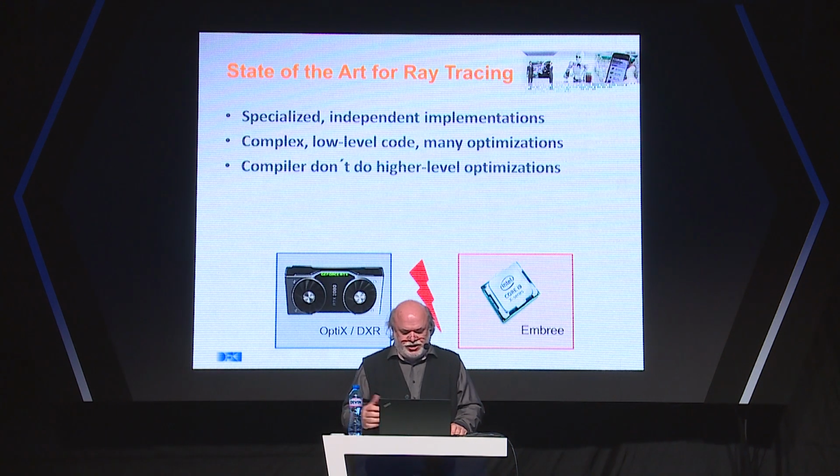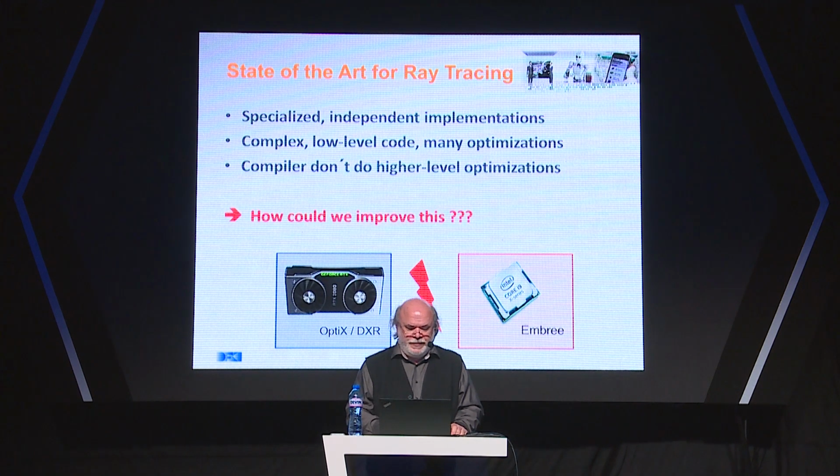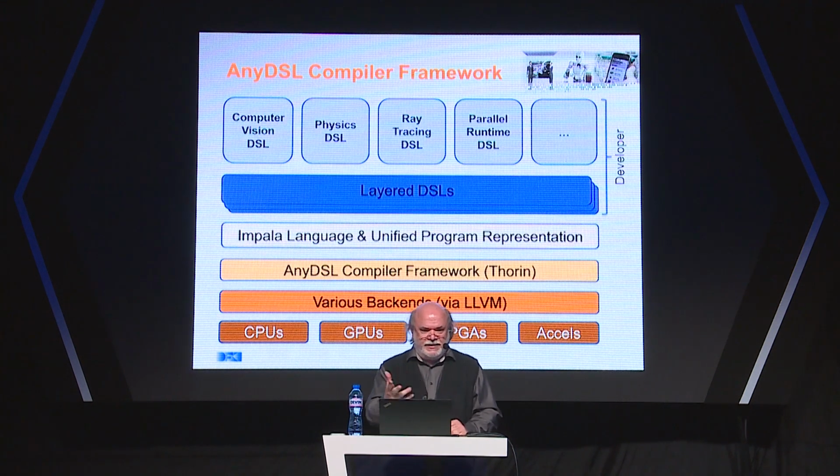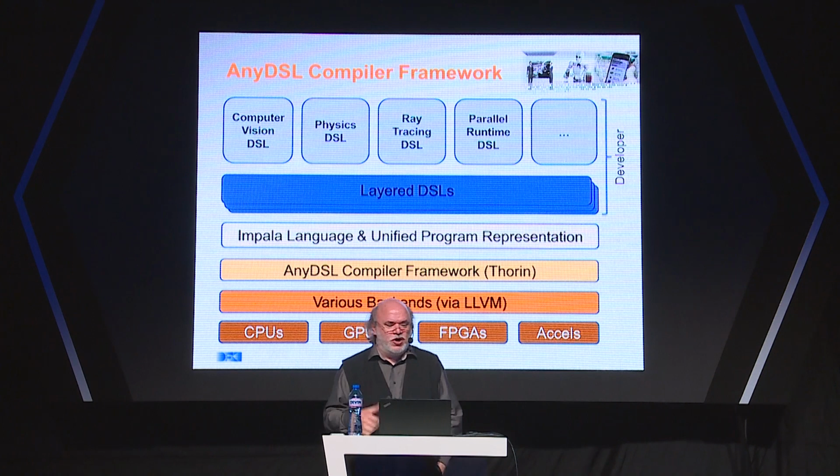It's a little bit better on the GPU side than the CPU side, but still it's a pain. So is there a fundamentally different way of how we can approach this? And yes, there is, otherwise I wouldn't give this talk here. And that technique that we came up with is called NEDSL.